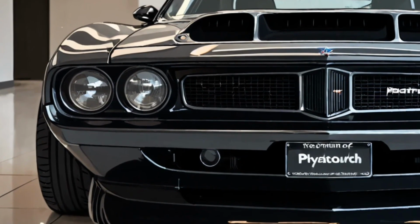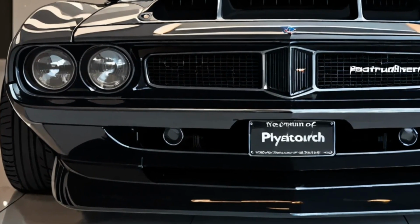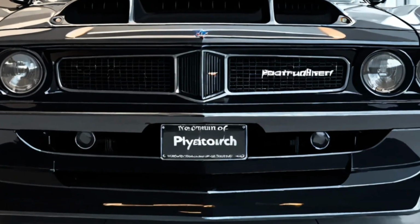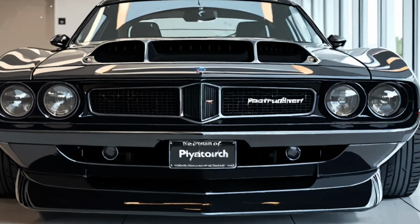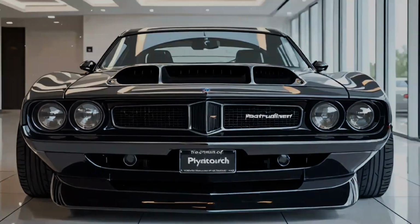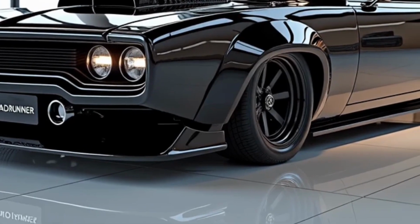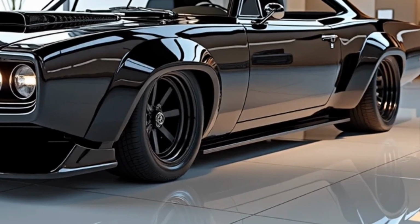The LED headlights are shaped in a classic circular style, but with a futuristic ring pattern that gives off a distinct personality at night. The grille has that old-school Plymouth mesh design, but it's framed by a gloss black border that makes it pop. The front fascia is clean, muscular, and purposeful. No fake vents or exaggerated shapes, just pure performance aesthetics.